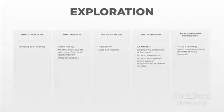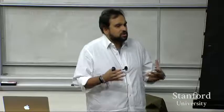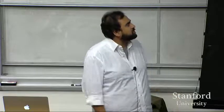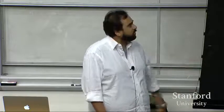A little bit deeper on the exploration phase, right? So it is very much like a building and tinkering process, right? And a lot of it is driven by what we call Demo Fridays, where people have an opportunity to go showcase their work, because we find that that's a great way to pull it together, pull it in a form that others can consume it and give feedback, right? And it is a show and tell. Obviously, hackathons are a big part of it.